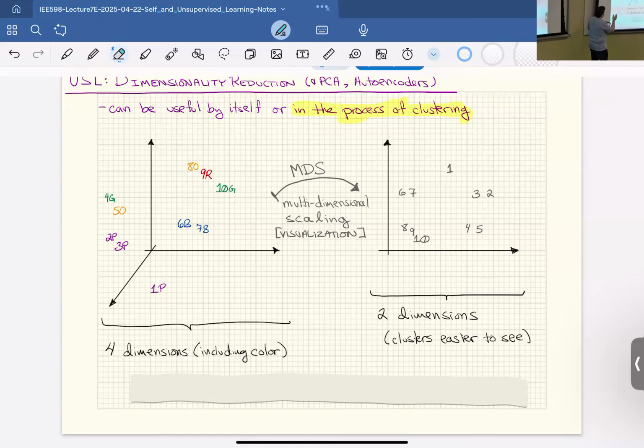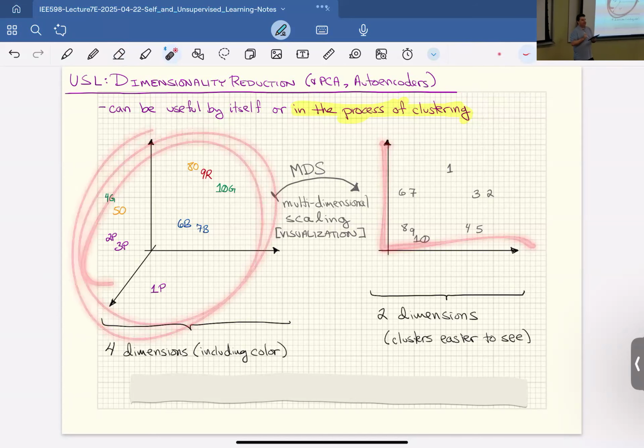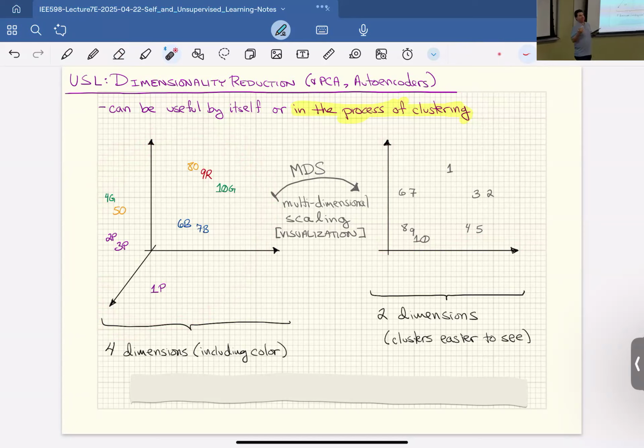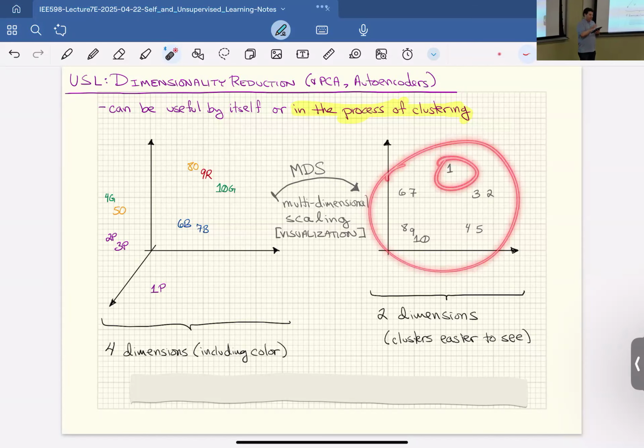And I try to do that so that hopefully, even though the positions have to change, in order to go from this 4-dimensional volume to this 2-dimensional plane, some distances are going to have to change. But hopefully, I can organize them in 2D so that their pairwise 2D distances are very similar to their pairwise 4D distances. And if I can do that, if I can say that these pairs are closer together, then maybe I can more obviously see clusters in this space.